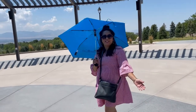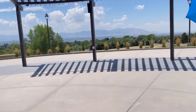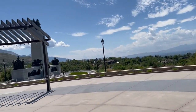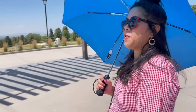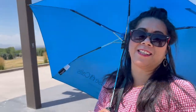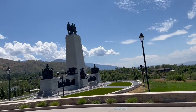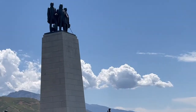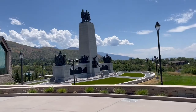Okay, guys, as you can see, we are still in Salt Lake City, Utah. We are here at the This Is The Place Monument. So when Brigham Young came here in 1847, after that very long, excruciating trek, he finally said, "Okay, brethren, this is the place." He's over there with his fellow trekkers. That's Brigham Young.